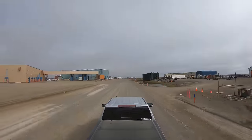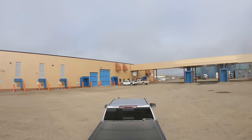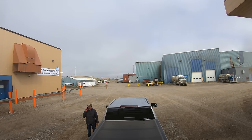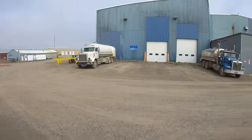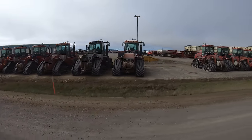We couldn't find the fuse, but the lady directed us here to this building, which happens to be the North Slope Borough Sewer and Wastewater Treatment Plant. But apparently I don't have the right equipment. She gave me someone's number, but they didn't answer, so I give up. We're just gonna have to hold it. Let's go back to Dead Horse Camp and wait for our afternoon Arctic tour. So excited!